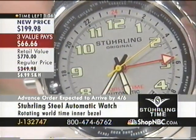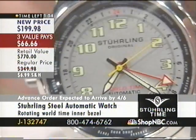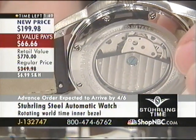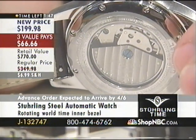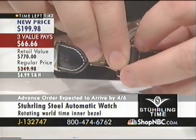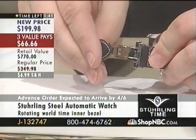You set it to where it needs to be. It will automatically track that. And this is an automatic movement that's powering all of this. And it's got the butterfly clasp on there, Jim. It's beautiful. Everything about it is just great.